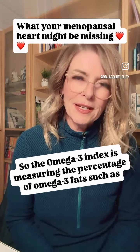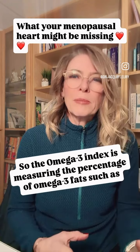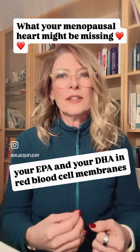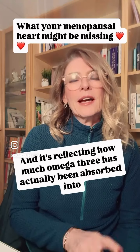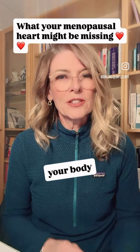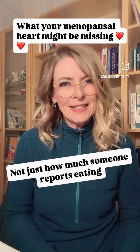at risk. So the omega-3 index is measuring the percentage of omega-3 fats, such as your EPA and your DHA, in red blood cell membranes. And it's reflecting how much omega-3 has actually been absorbed into your body, not just how much someone reports eating.